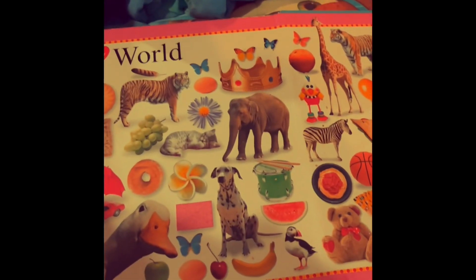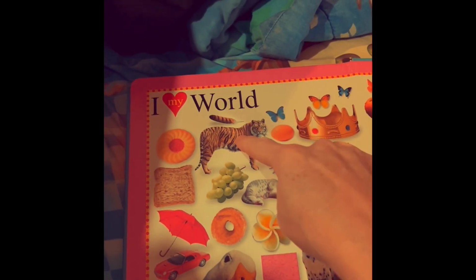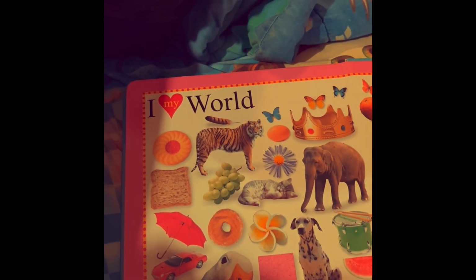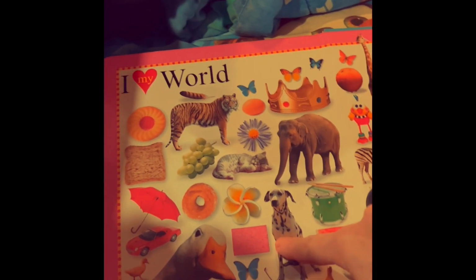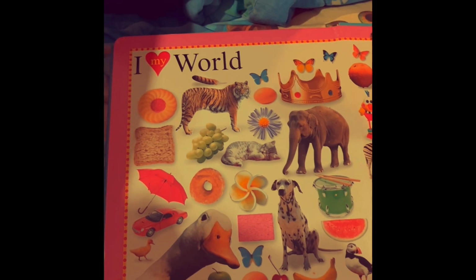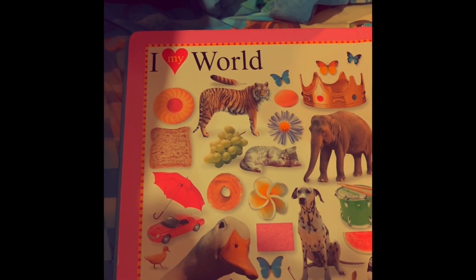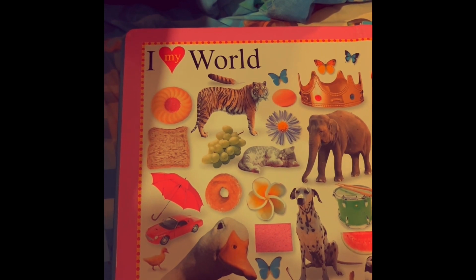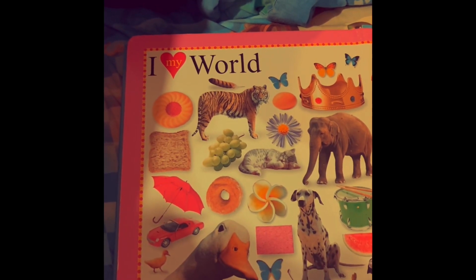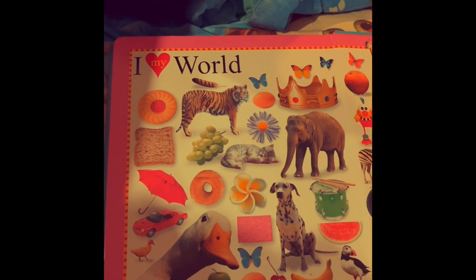I love my world. Count all the animals with four legs. Ready? One, two, three, four, five, six, seven. That's it. Point to all the round objects. One, two, three, four, five. That's it.